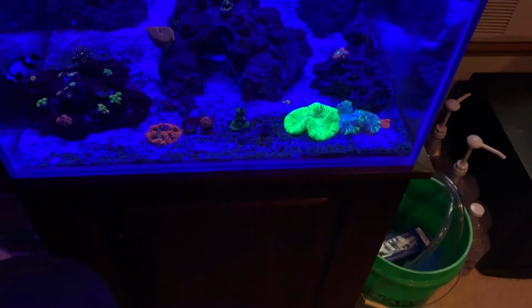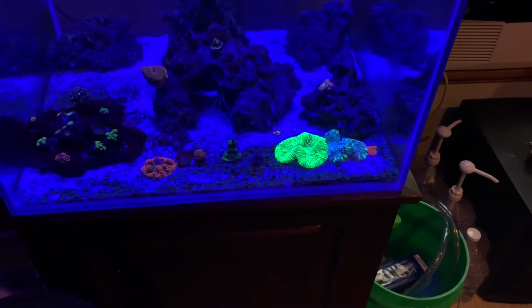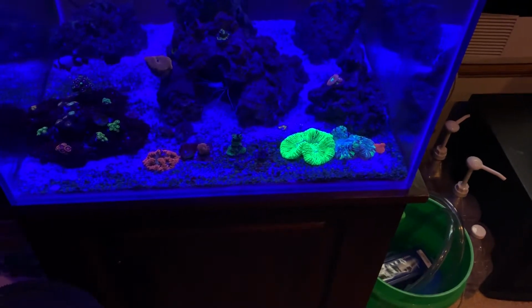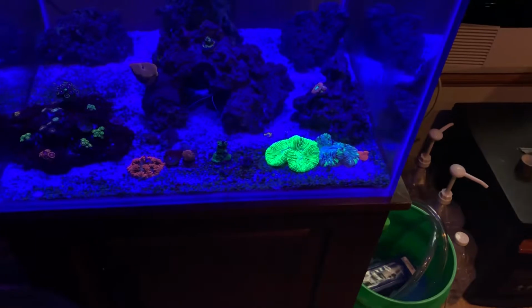So know what you have in your tank, but to be honest, most of us have photosynthetic coral. That's the majority of the coral that's out there that we can buy. So this is really just going to be focused around photosynthetic coral, because everybody should already know that non-photosynthetic coral should be fed and has to be fed.